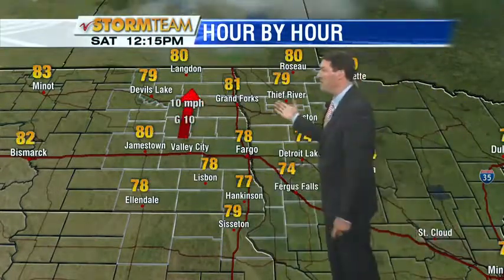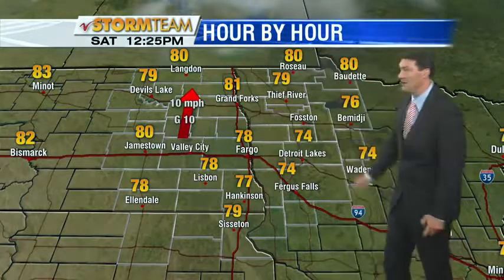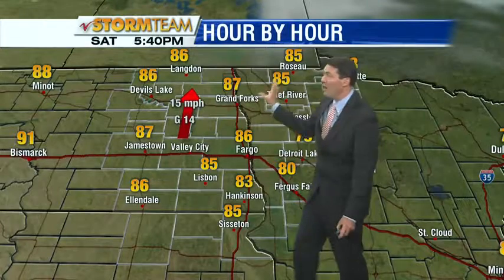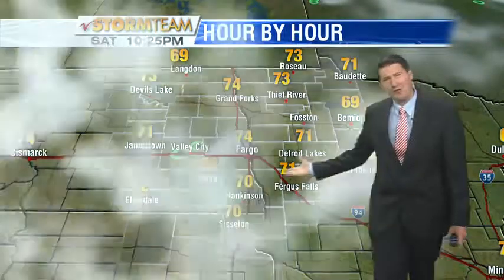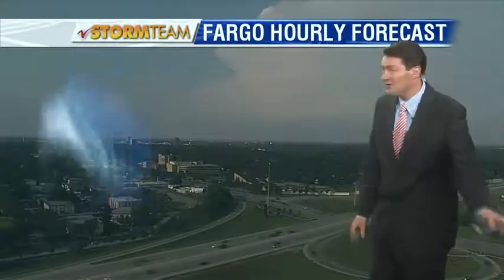Getting the weekend underway, midday temperatures rising towards 80 degrees, and we will soar into the mid-80s in the Red River Valley. A few upper 80s where there are drier conditions, such as western Stutsman County, southern Stutsman County. We may see a 90-degree reading there. Lakes Country peaking near 80 for the afternoon. Our thunder shower chances are minimal on your Saturday.